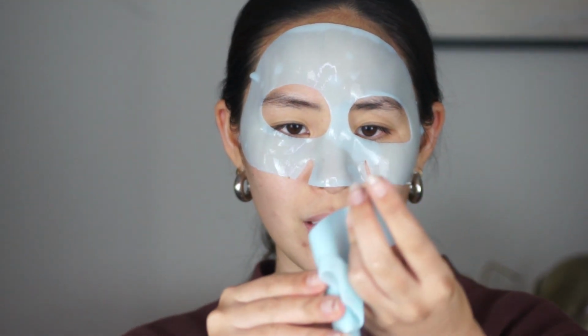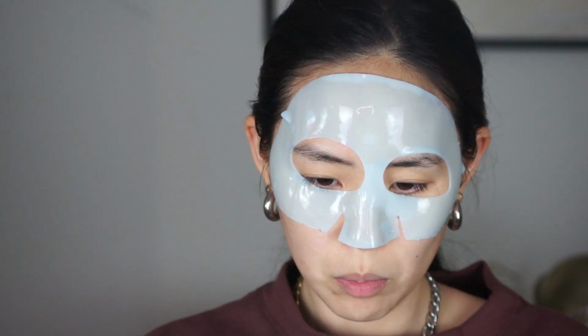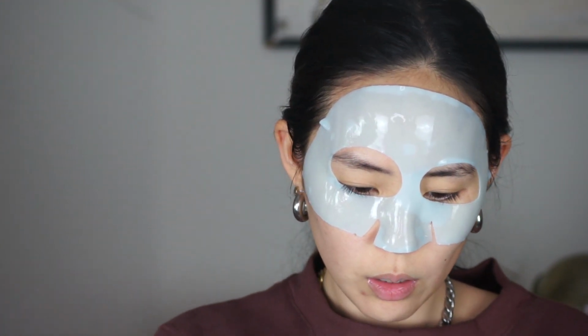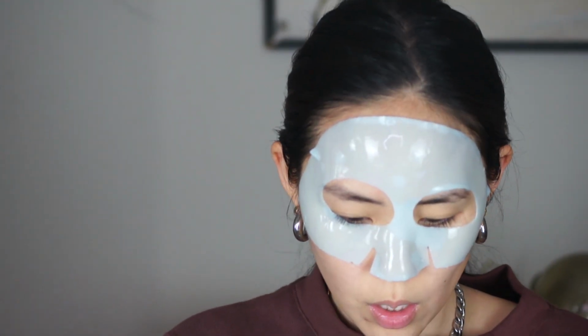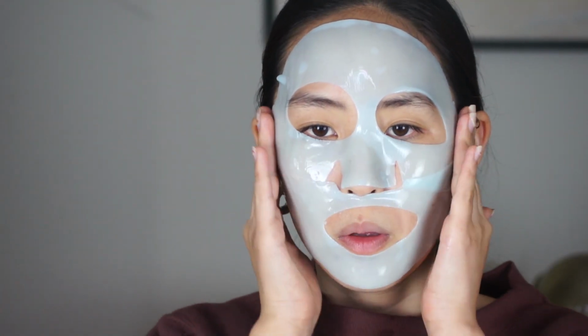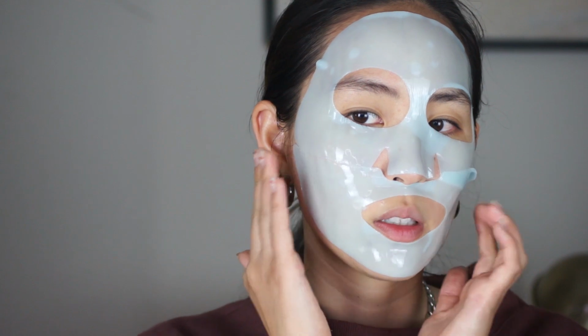Okay. There. And do I think masks are necessary? No, definitely not. Who has the time? It's not going to be a miracle thing to your skin. It does feel nice, especially after a workout, if you have time for an extra step. It feels really nice and refreshing on your skin. Might help calm inflammation and all that, but I don't really think it's necessary, and all in all it's not going to change your skin by itself.